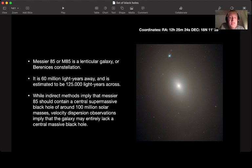While indirect methods imply that Messier 85 should contain a central supermassive black hole of around 100 million solar masses, velocity dispersion observations imply that the galaxy may entirely lack a central massive black hole. So we don't fully understand this black hole at the moment. Hopefully in the near future we will understand. But because it's so far away, 60 million light years away from Earth, it's going to be a little bit hard to understand how big the black hole is in this galaxy. And if you travel at the speed of light, it will take 60 million years to get there. So it's a little bit far away from here, guys.